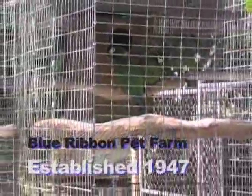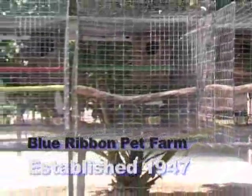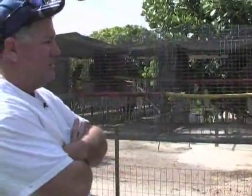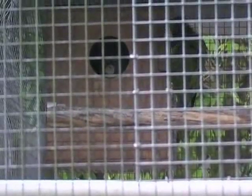We brought these in from Bolivia. My dad started this business in 1947, and we started importing. Back then, we didn't have to quarantine any birds. We used to just bring them in until about 1974. Then we had to start quarantining birds, and that stopped in 1987. A lot of the stuff we collected for a long time.